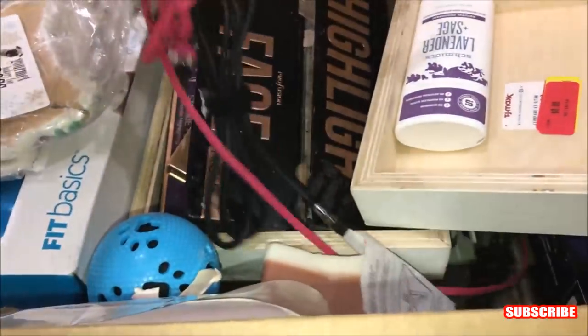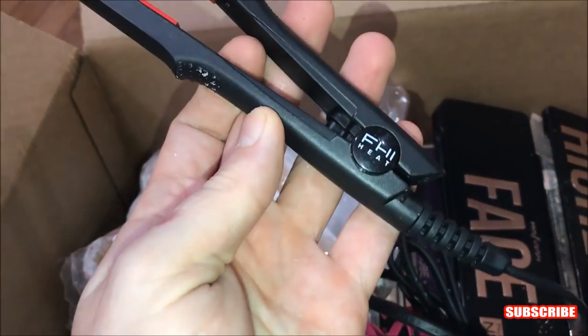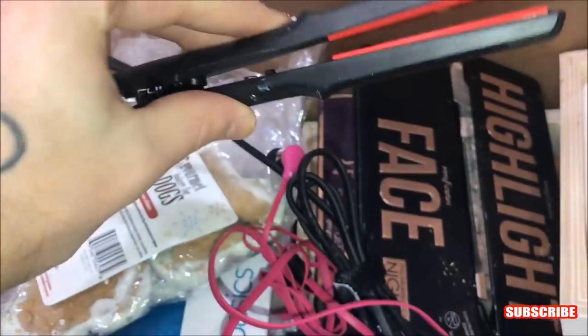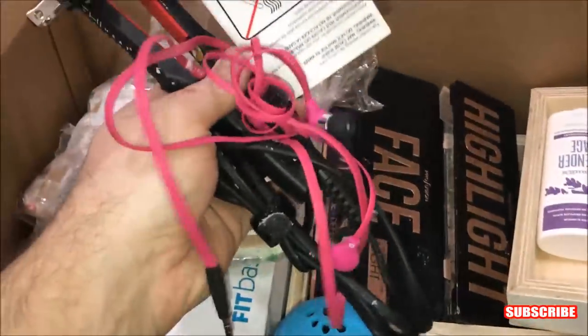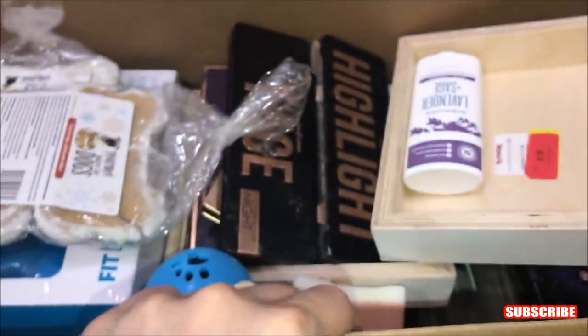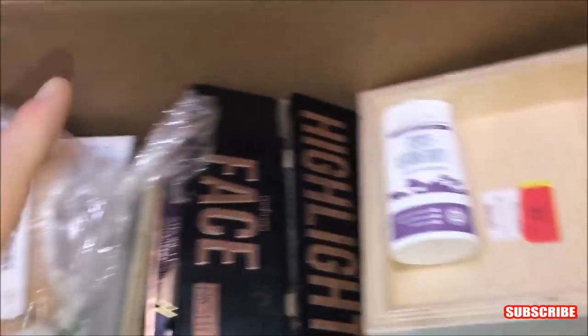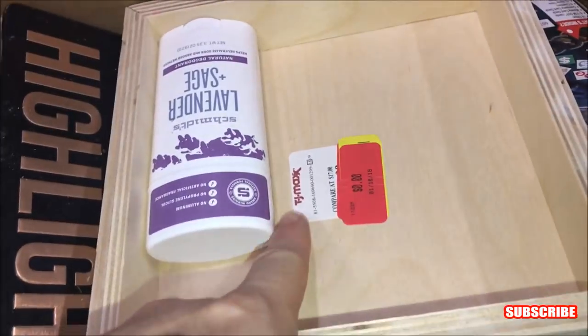And we also found a little mini hair straightener. I don't know if you guys can see the brand name right there. I've never heard of it, but I don't know. It's a little mini hair straightener. And I do have a little pair of earbuds kind of tangled in with that, so I'm not going to untangle that. So all this stuff, like I said, for the most part, granted with a few other items, is going to be from that dumpster right there.